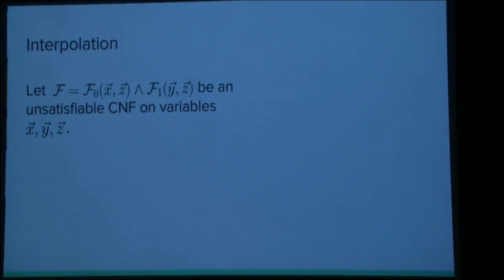Roughly speaking, we're interested in proving propositional tautologies, or equivalently refuting unsatisfiable formulas just by negating them. With interpolation, we start with a formula in a very specific form. It's split into two pieces, on three sets of variables, x, y, and z. The z variables are shared between the f0 formula and the f1 formula, but the x's and the y's don't interact initially.